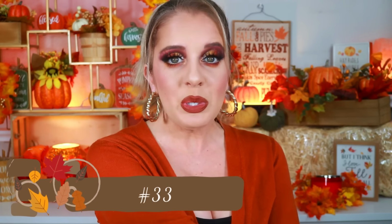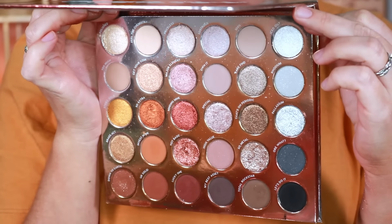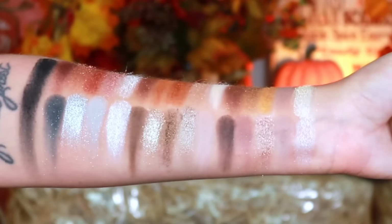Okay, so coming in at number 33, we have a new palette being introduced to the line. Number 33, we do have the ColourPop Precious Metals palette. Now, you might be thinking to yourself, why? Allie, why? Let me tell you why. The reason why this is being introduced into this category is because of this little quadrant right here. This little quadrant speaks fall to me. This screams fall. Over here, you have winter, everyday neutral, winter, fall. So to me, it's an all-around universal palette for the entire fall and winter season.